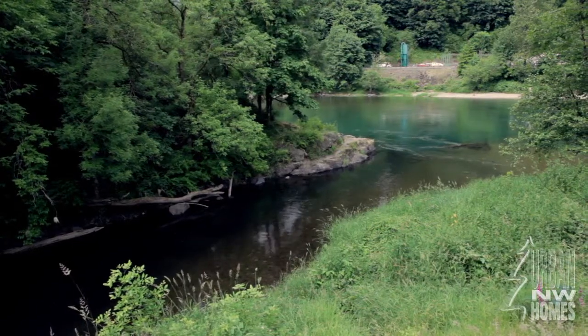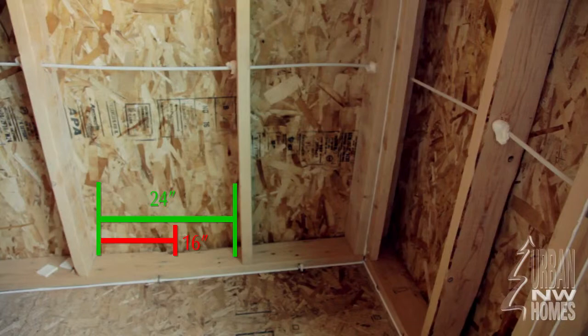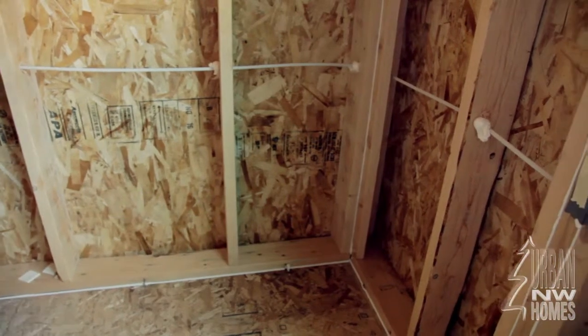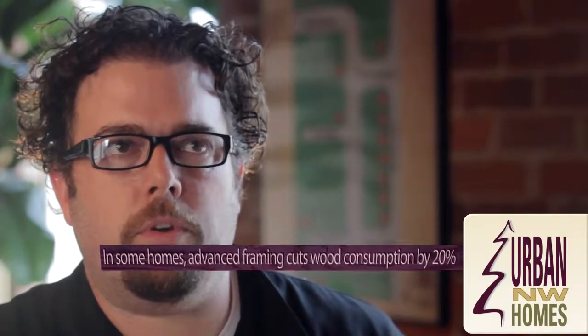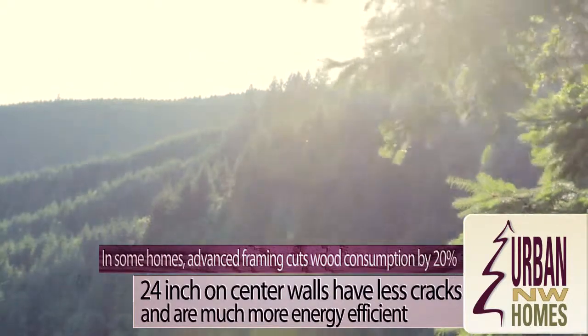Doing things like building a home on 2-foot stud base instead of 16-inch, it saves a lot of wood. It saves up to 10% of wood. And our forests are important, and we're not going to have them forever if we just use them irresponsibly.